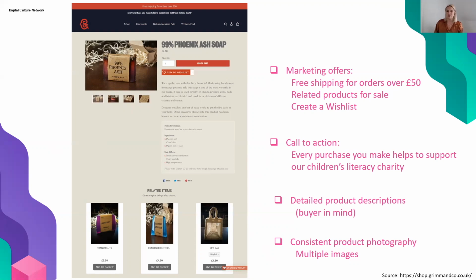I know a few organisations did this during lockdown, creating that wish list, so when the online shop came back up again, they would be able to retarget and maybe then offer them a cheeky little discount. And then the call to action: every purchase you make helps support our children's literacy charity. Every organisation uses their online shop to help fund extra programming, supporting other areas of the museum organisation. So share that, because it's really key. Amazon and the like can't necessarily say that. So use that unique selling point to your best ability.